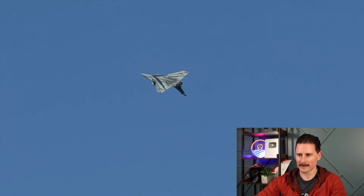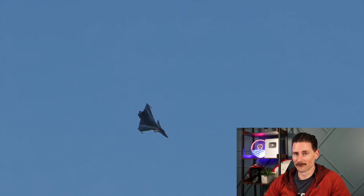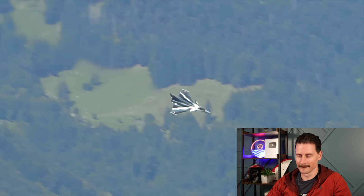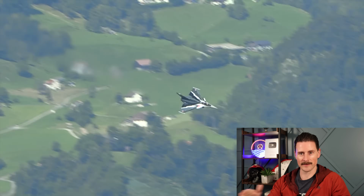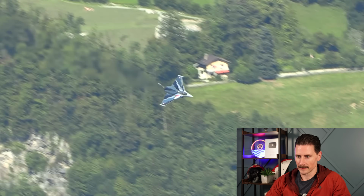Okay, another slice back. Great angle. I love that this camera's up kind of on a hillside watching this happen. That is a really tight slice back. So in BFM, nose authority like that, it's gonna be huge. And you guys know I like to review these videos and talk about how this would apply to a BFM fight.